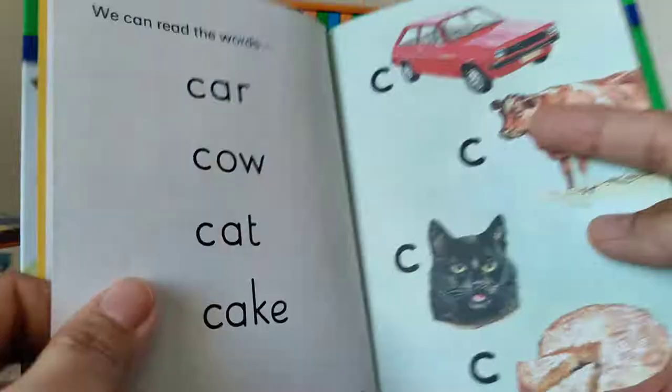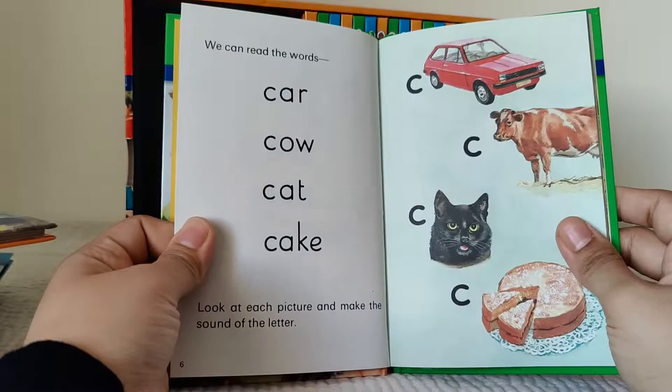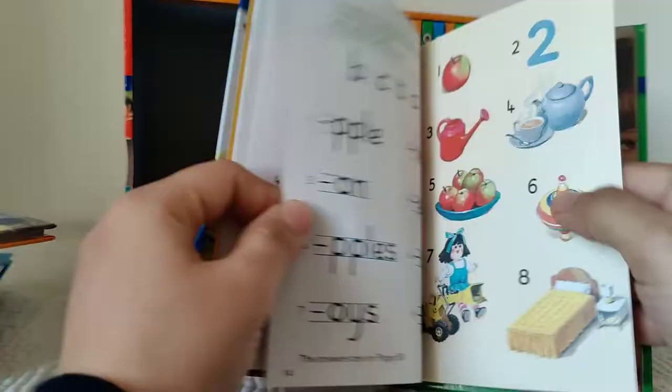Now in level 4, we finally have the sounds or phonics. And this is where they introduce us to blending of letter sounds to make words.